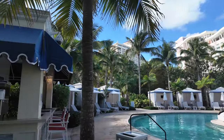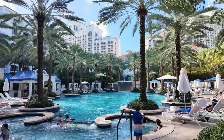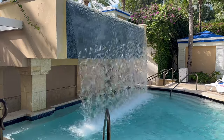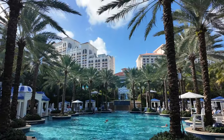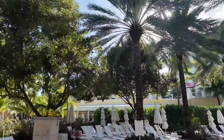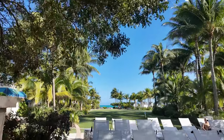Next to Elixir is the Fortune Pool, which has an awesome hot tub right at the end there. And the Reflection Pool for the resort is right above that with that cool waterfall. Right next to the Fortune Pool is the event lawn for the resort. So you're going to see a lot of corporate events here, maybe some gigantic weddings, that sort of thing.